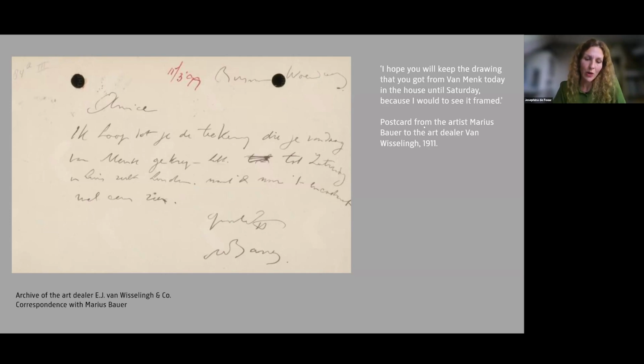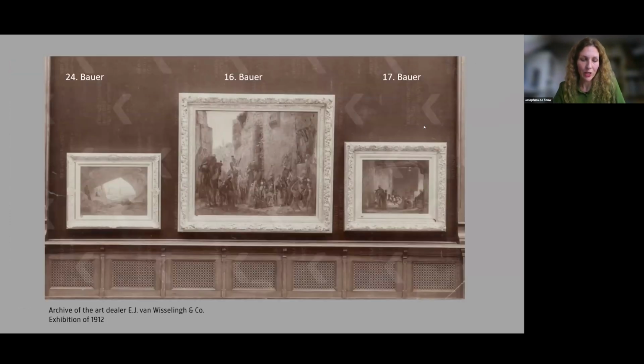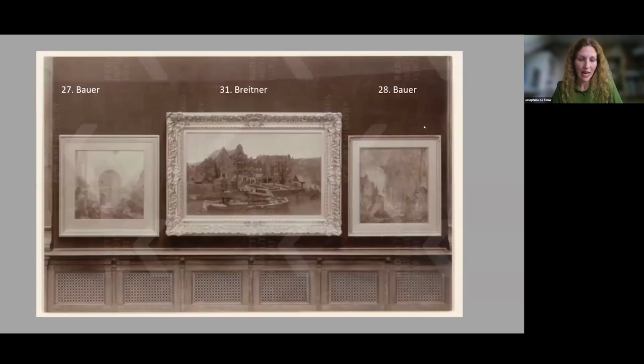To get more insight into how Bauer's paintings were framed, we looked into photographs of exhibitions. In 1912, Van Wisseling organized an exhibition in which several works by Bauer were presented. From the pictures, we learn how Bauer's paintings were framed. As well as being uniform to a standard degree, they were also customized. All three pictures on this photo are by Bauer, and especially the frame on the left resembles the frame brought to our attention by the auctioneer. Here, the works on the left and the right are by Bauer, and these appear quite modern and simplistic.